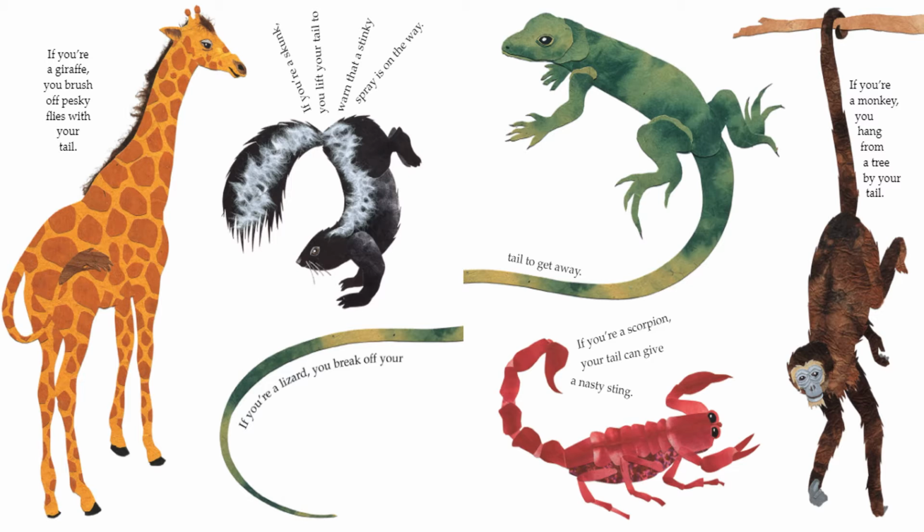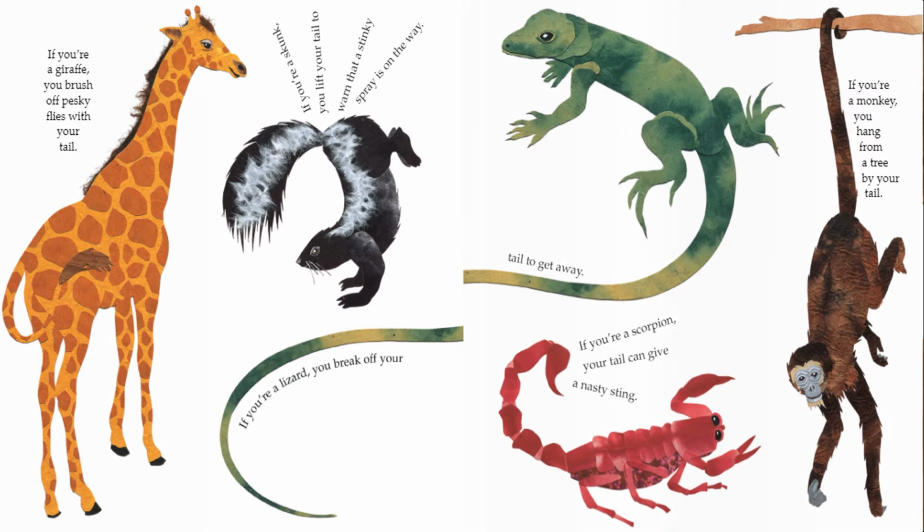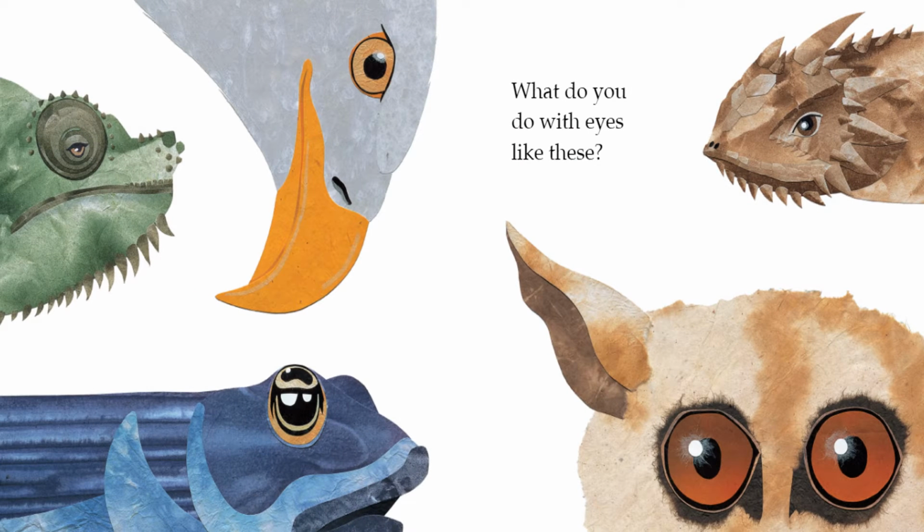If you're a lizard, you break off your tail to get away. If you're a scorpion, your tail can give a nasty sting. If you're a monkey, you hang from a tree by your tail. What do you do with eyes like these?